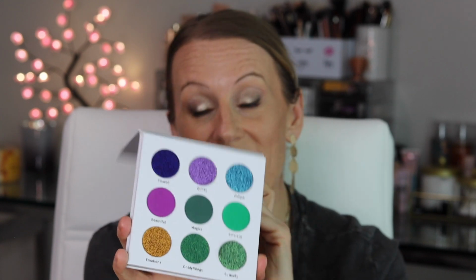I also got Sugar Drizzle. I got their butterfly, I think it's a butterfly palette. Yeah, I love that. Look how cute that little packaging is. I thought that was really pretty, and I thought with the Haze palette that would go really well together.